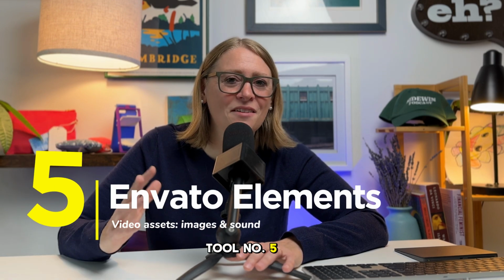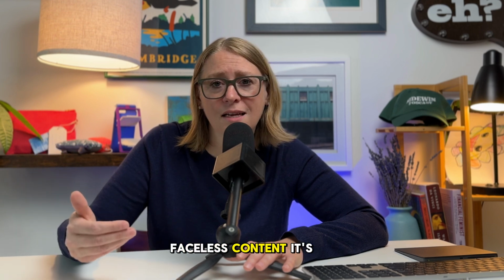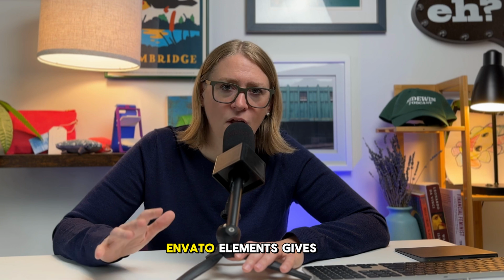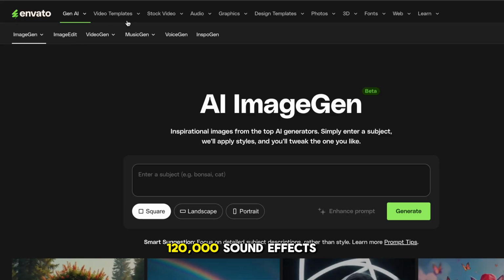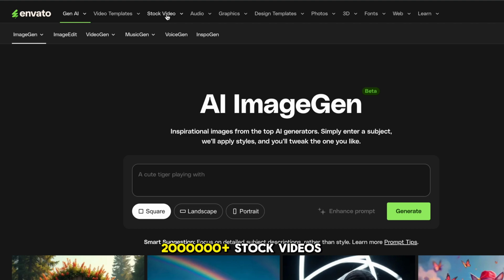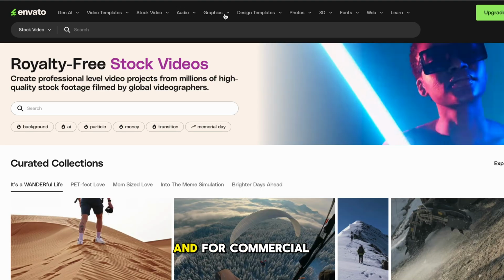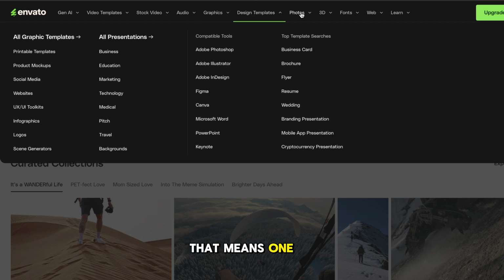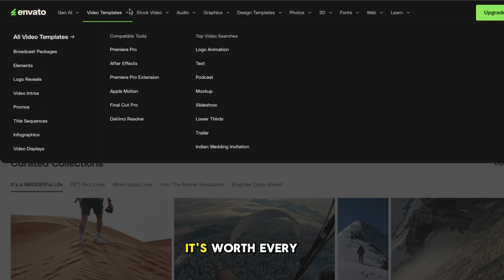Tool number 5 is Envato Elements. If you want to know what separates amateur from pro faceless content, it's sound design. Envato Elements gives you 90,000+ music tracks, 120,000 sound effects, 2 million+ stock videos, all royalty-free and for commercial use. That means 1 subscription, unlimited downloads. I use this on my videos, and honestly, it's worth every penny.